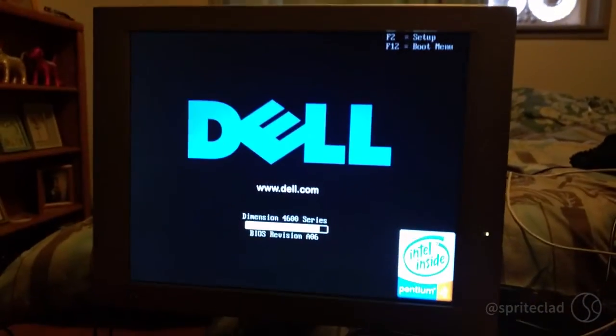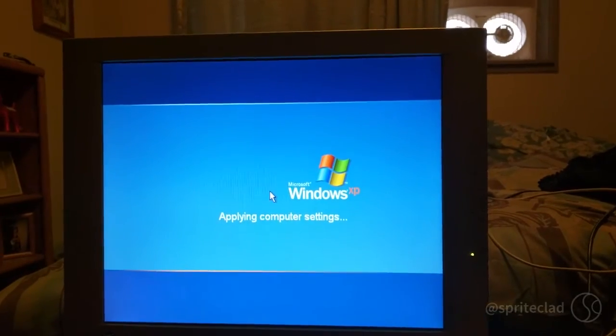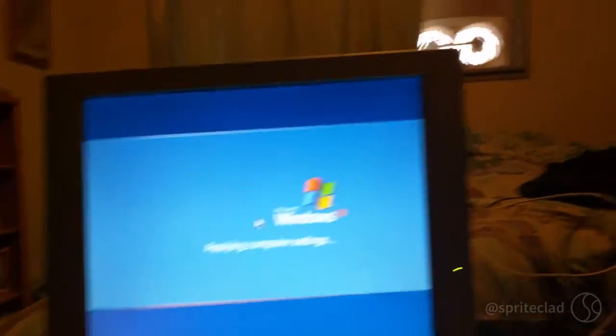There we go, that'll work. Oh, Gundam stuff. Oh, rebooting. Oh boy, we gotta reboot. Windows XP again. Windows is starting up. Applying computer settings. Okay, we're not fully done with installation yet. We still gotta install the pre-built programs. Whoa, whoa, whoa.